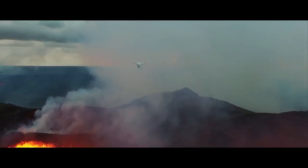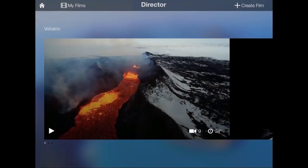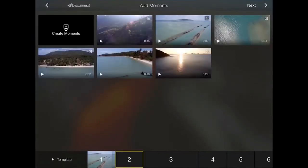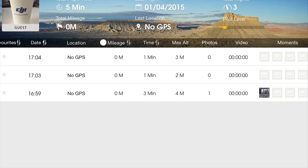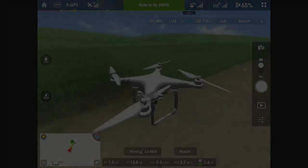Director is a new video editor that makes the process of assembling a stunning video montage a breeze by auto-editing all of your favorite scenes from a recent flight. It even adds the perfect music. Along with the editor, the app includes flight logs and even an offline flight simulator.